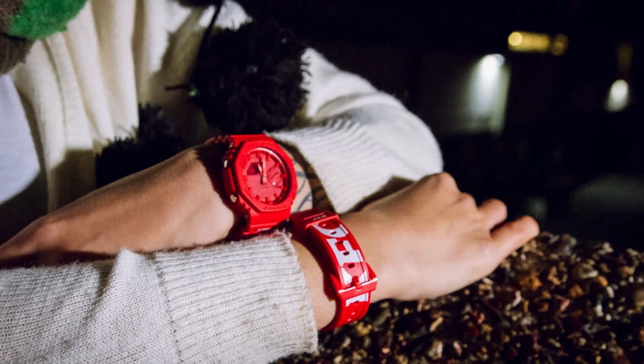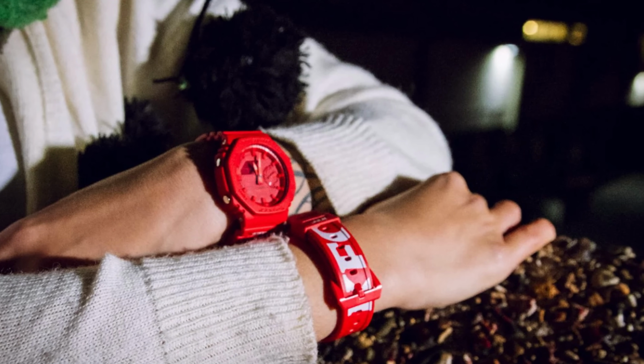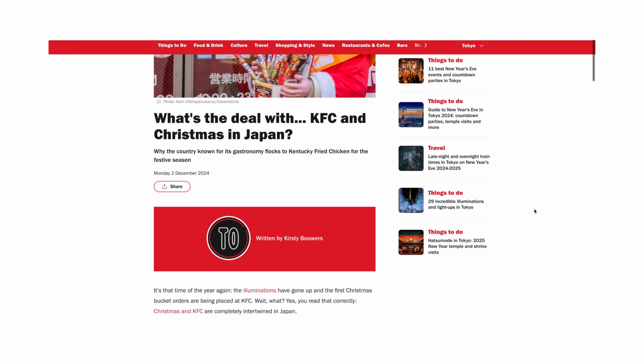Next up, have you seen this? This Christmas, G-Shock and KFC cooked up something special for chicken and G-Shock fans alike. Blending their shared Japanese heritage, the two icons joined forces to create a limited edition Casioak. In case you didn't know, I certainly didn't.